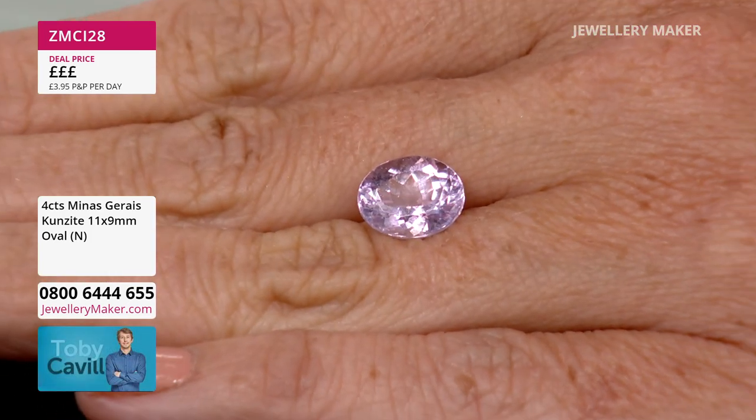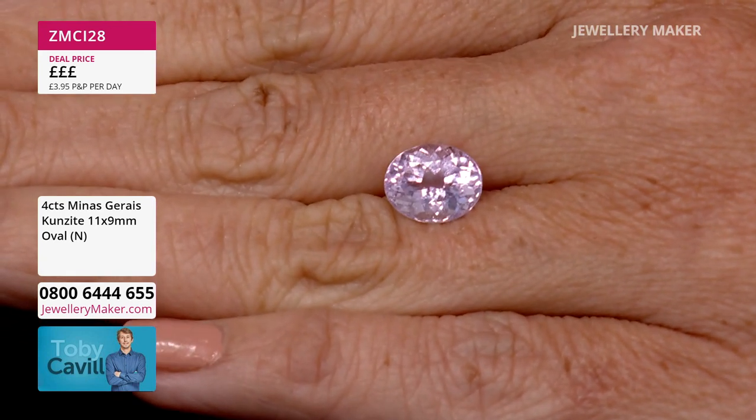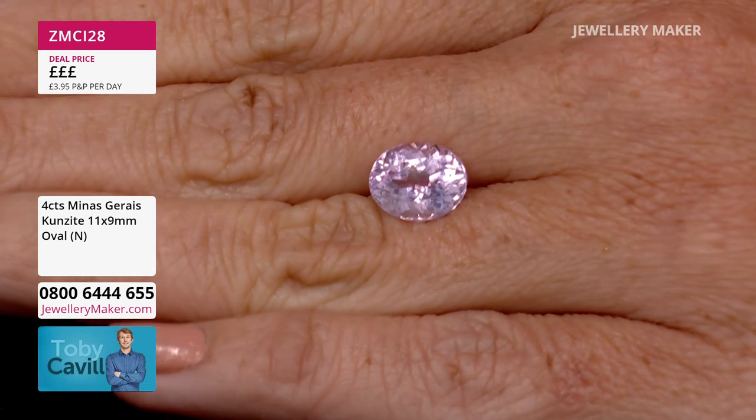Oh, get the Ventolin out. Look at that, it's breathtaking, isn't it? That is off the scale, Toby. How cool is that? Should we just sit and watch that for a minute? Let's just take it all in. Just breathe it in.